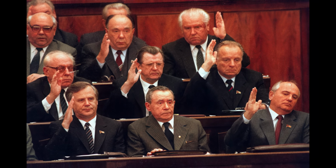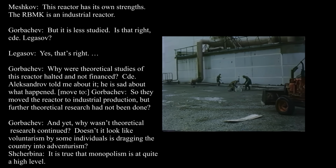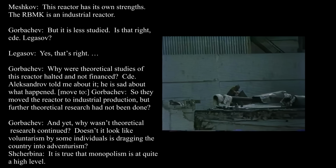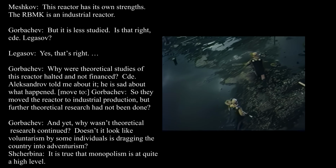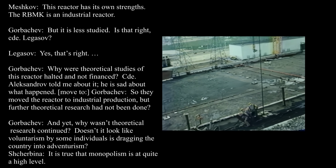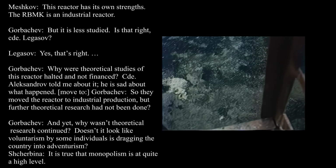Inside the Politburo, the scientific failure to understand the RBMK was mentioned openly. This reactor has its own strengths. The RBMK is an industrial reactor. But it is less studied. Is that right, Comrade Legasov? Yes, that's right. Why were theoretical studies of this reactor halted and not financed? Comrade Alexandrov told me about it. He is sad about what happened. So they moved the reactor to industrial production, but further theoretical research had not been done. And yet, why wasn't theoretical research continued? Doesn't it look like voluntarism by some individuals is dragging the country into adventurism? It is true that monopolism is at quite a high level.